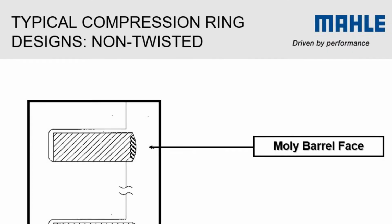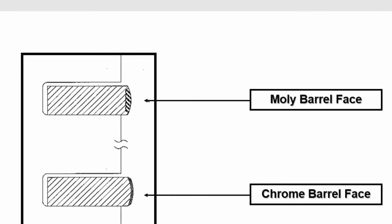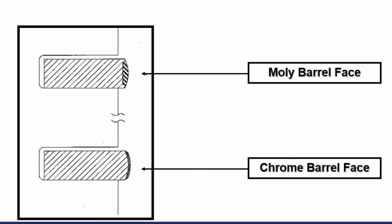And as I said, I have some pictures here. These are non-twisted top compression rings. And you can see now how we get the name barrel for the face, because you can see in the drawing how the face is bowed out like a barrel? Well, that's where it came up with the barrel face name.